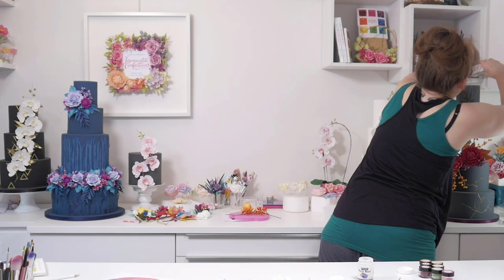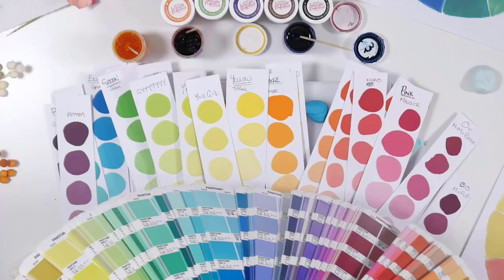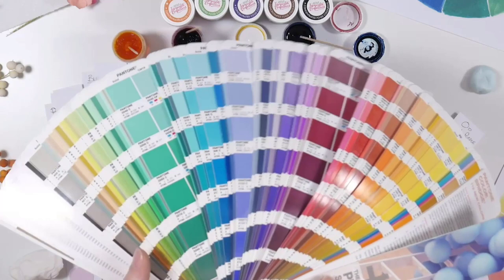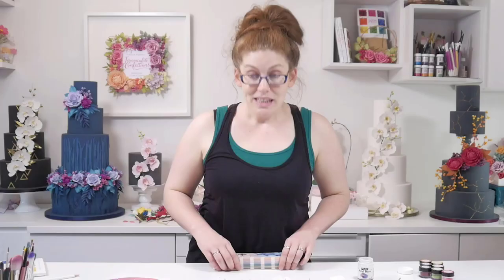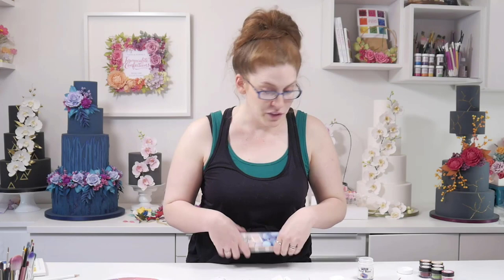They make these things that you may have seen, which is a Pantone colour book, basically. All of those. So again, this is all part and parcel of what we learned, printing books about colour. So what I've essentially done is created, if you will, the Pantone book for food colours.